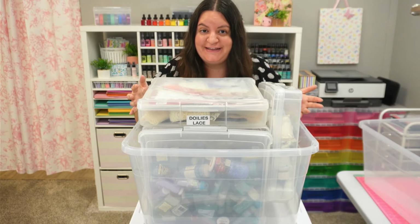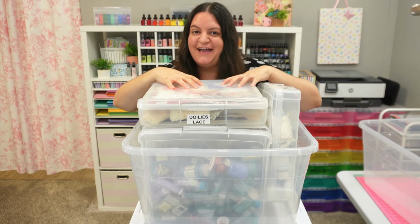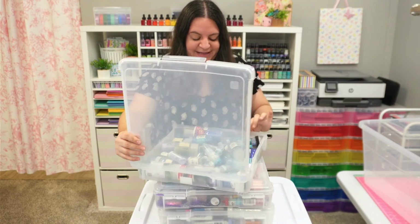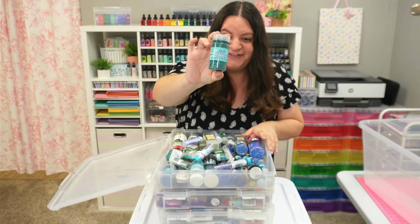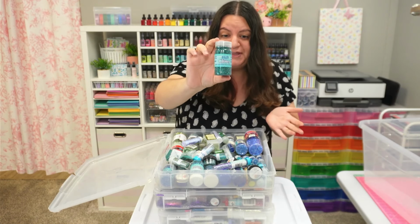I bought an 80-year-old lady's lifetime collection of craft supplies and we're opening bin number 55. This is going to be a very dangerous bin, not just because it's full of glitter that's going to get everywhere, but because I'm going to be tempted to keep all of it. No, I promise I'll share. I promise I'll share. But come on, look at these colors.